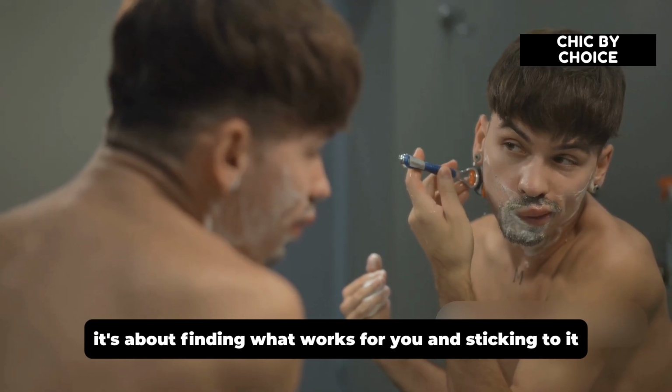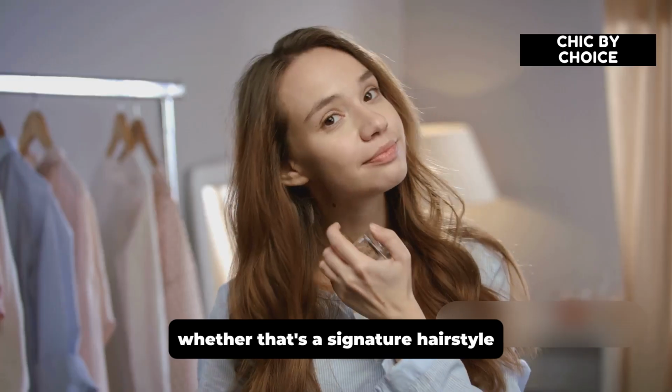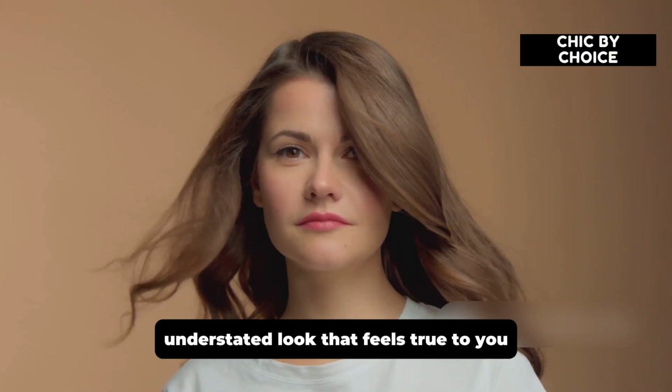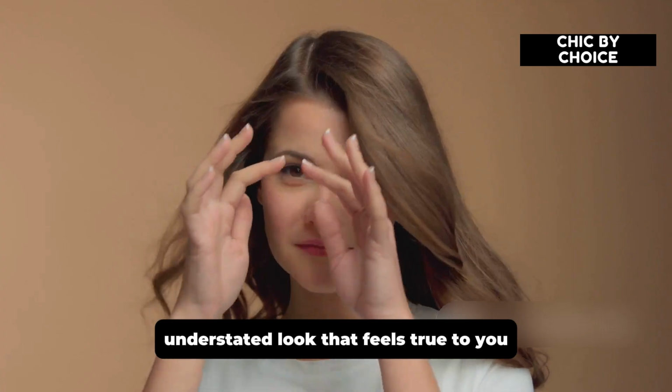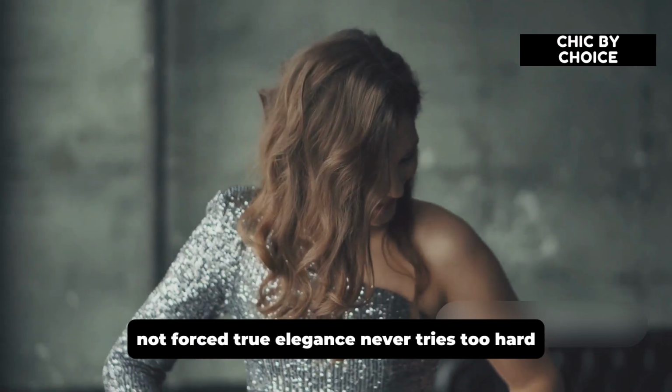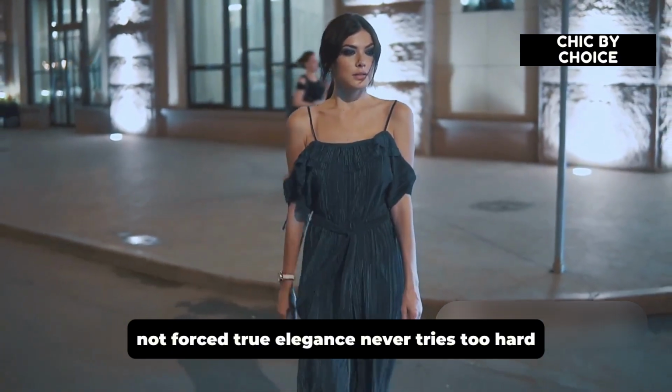It's about finding what works for you and sticking to it, whether that's a signature hairstyle, a particular scent, or just a simple, understated look that feels true to you. Elegance is in the details, and those details should feel effortless, not forced. True elegance never tries too hard, it just is.